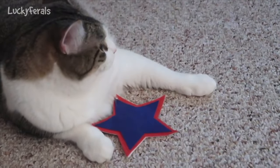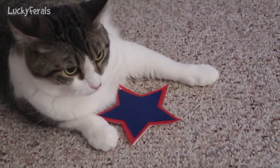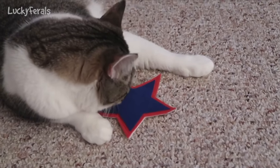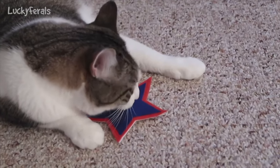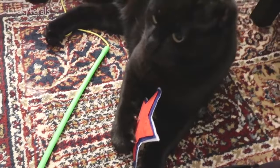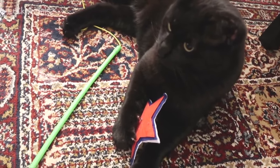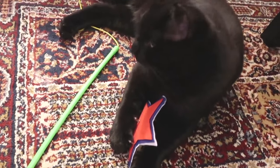Stella, do you like your toy? Stella, do you like your star toy? Boo's playing with his toy. They're a little freaked out from fireworks today.